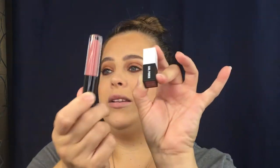So do I want to go in with the Real Her Girl Power lipstick or Anastasia Beverly Hills that I received? Well, because I have this in a full size, I actually do love this one and I have used it before. Let's go ahead with the Girl Power and try it out because I have not tried this one yet.